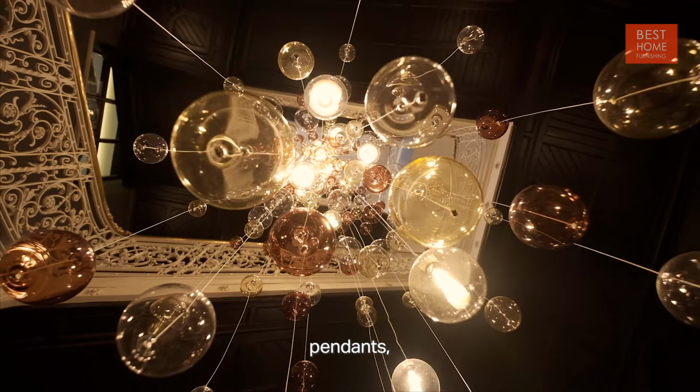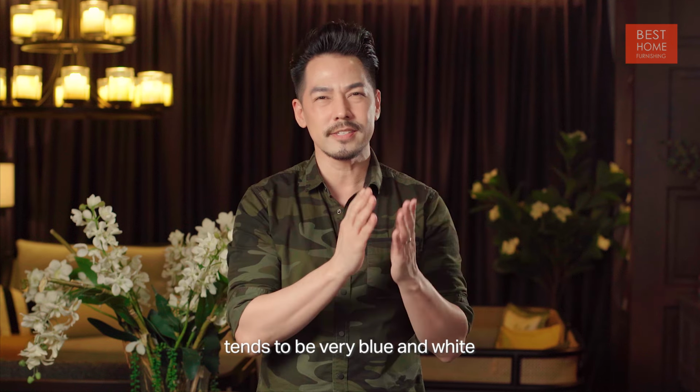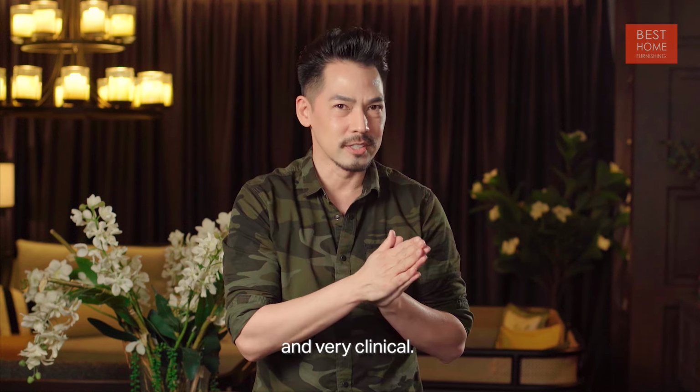Now, when it comes to bulbs, I highly recommend getting a warmer type of bulb. It lends itself to being a little more cozy and a little more homey, where an LED bulb tends to be very blue and white and very clinical. We don't want that.